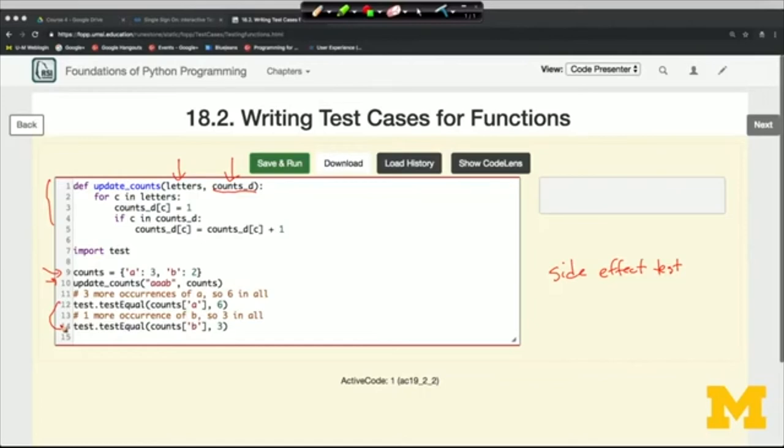Now, what is updateCounts supposed to do? Well, it's supposed to count all of the letters that appear in whatever string is passed into it, like AAAB. In this case, we're passing in a string that has three A's and one B, and we're supposed to add. If there are three more A's, then this A should become 6, and there's one more B, so the B should become 3.